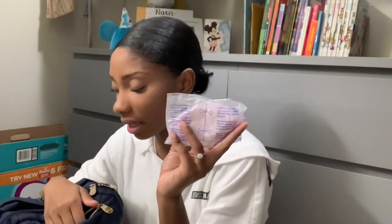What am I thinking of? To keep milk from leaking through your bra. I always kept a couple of these in there as well. All right, so that's all for the outside. Let's go ahead and dive deep into the diaper bag.